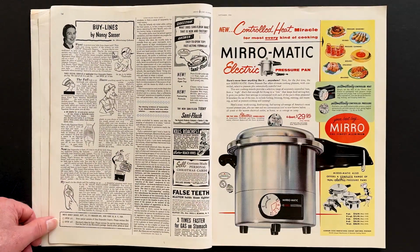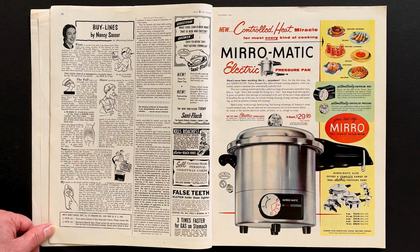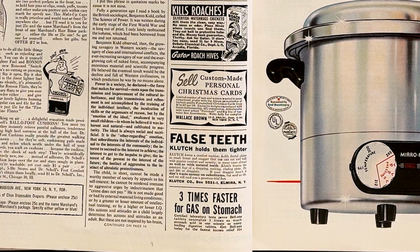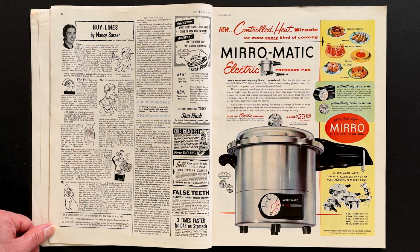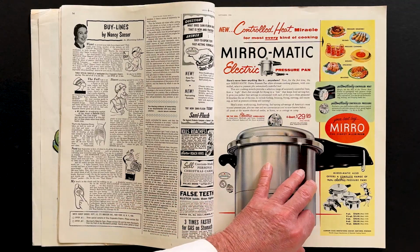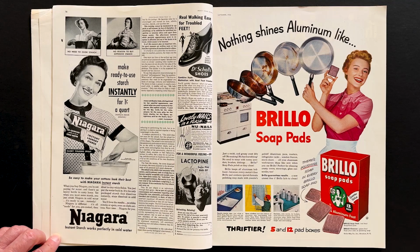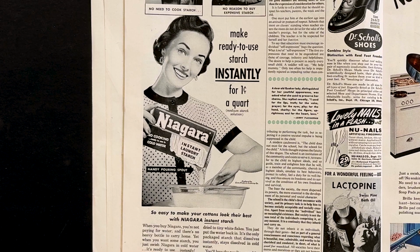And here are bylines by Nancy Sasser. Sure there are. And Saniflush, and we have false teeth, and we have the Miromatic electric pressure pan from $29.95 for the 4-quart by Miro, the finest aluminum. Your best buy. Niagara Starch makes ready-to-use starch instantly for 1 cent a quart. So this is a powder to make starch, instant laundry starch.